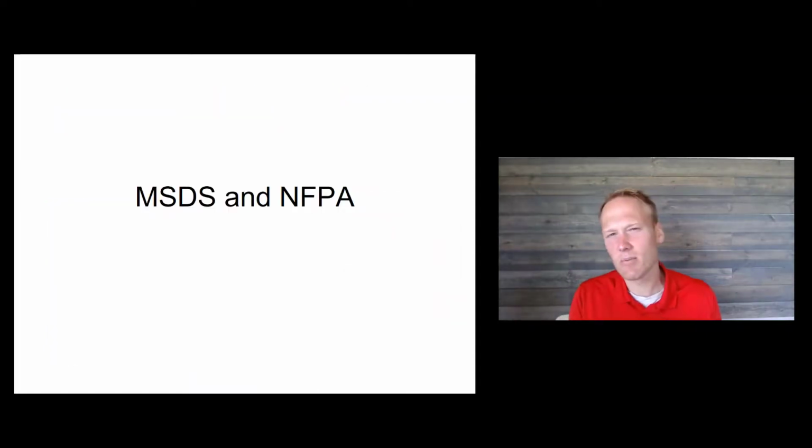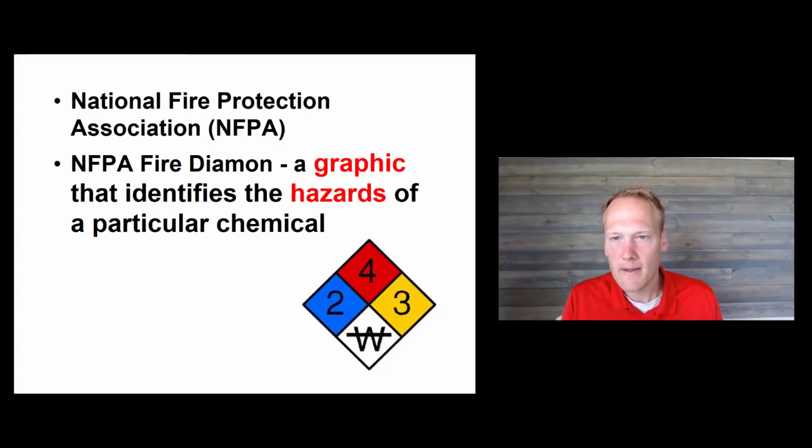In this second half of the presentation, we're going to talk about MSDS and NFPA. These are two organizations that basically give health and safety measures for different types of chemicals and different types of equipment. You've seen NFPA fire diamonds probably before on maybe a propane container or something like that. We're just going to walk through them so you are familiar with what they are.